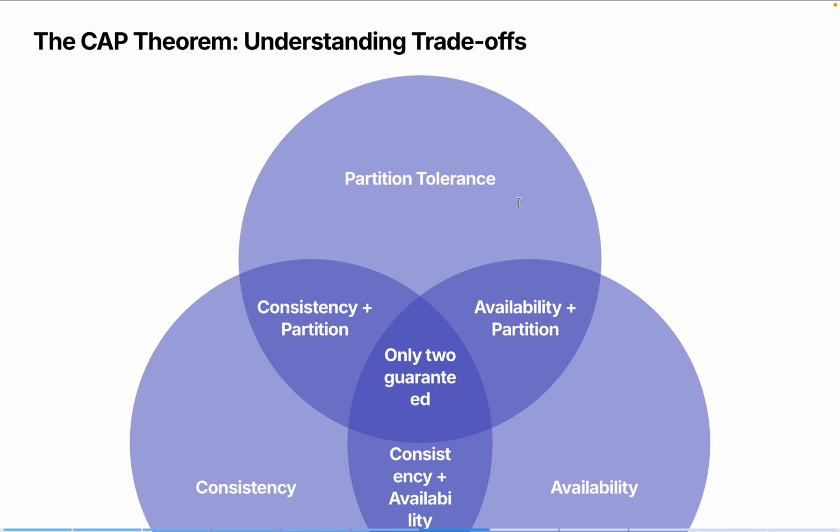The CAP theorem, understanding trade-offs. In distributed storage, the CAP theorem is an important concept. It explains that a system can guarantee only two of these three: consistency, availability, and partition tolerance. Consistency means all users see the same data at the same time. Availability means the system is always ready to answer requests. Partition tolerance means the system works even if some connections between servers break.